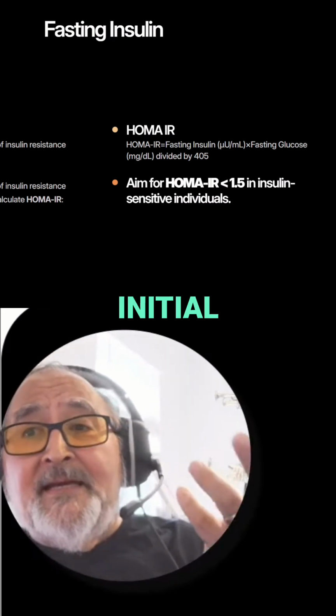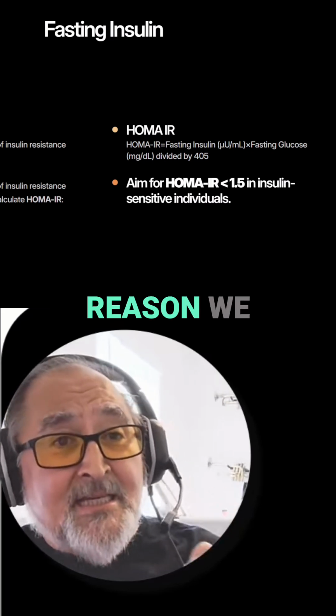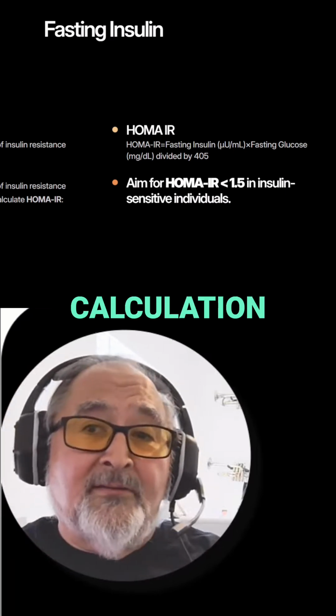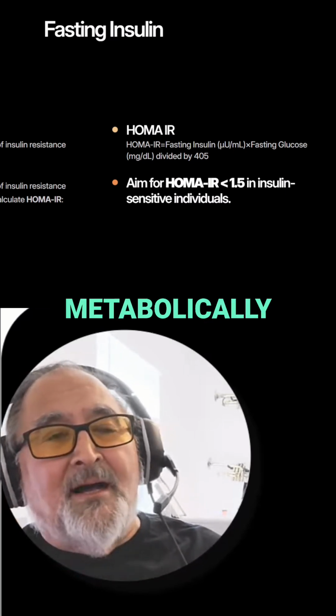Okay? It's an initial screening for metabolic dysfunction, especially when paired with fasting glucose for HOMA-IR. This is the key reason we use fasting insulin, because we need it for the HOMA-IR calculation. It really works especially for our clients who appear lean but are metabolically unhealthy.